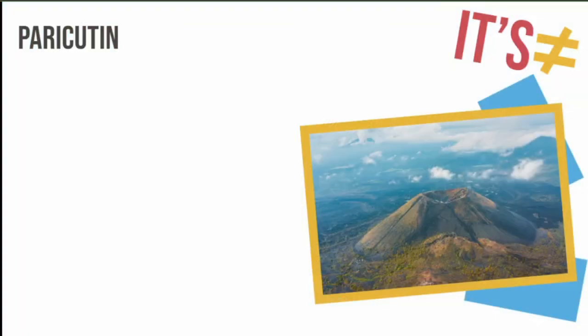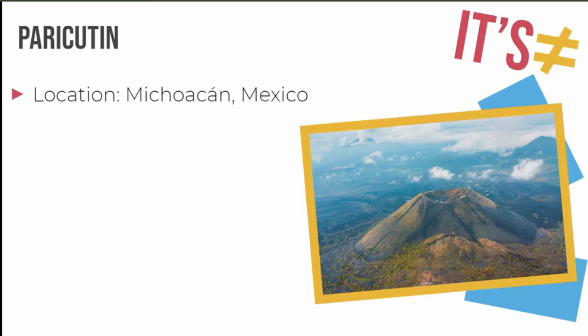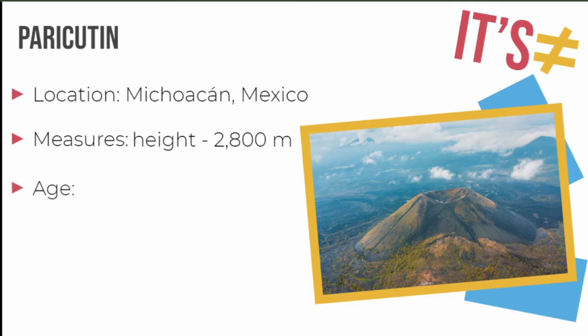Now, information about Parikutin. Where is it? Like I said, it's pretty far away from everything, but it is inside Mexico, in a place called, I don't know how to pronounce that, but there you go, the name. What are the measures of it? The height is 2,800 meters. So like I said, it's pretty high. And the age of it. What is the age of it? Let's find out. The age of the rock is 1941 to 1952.